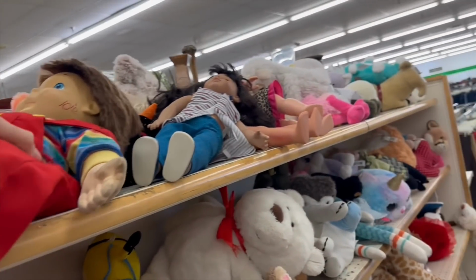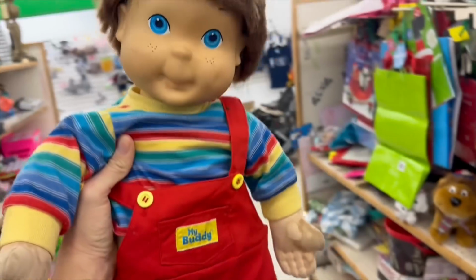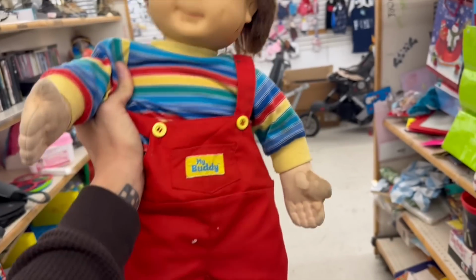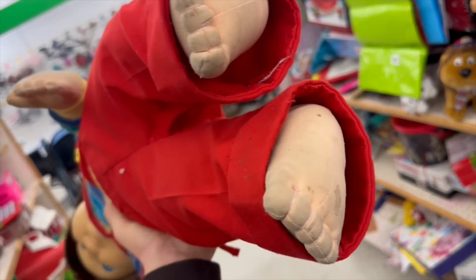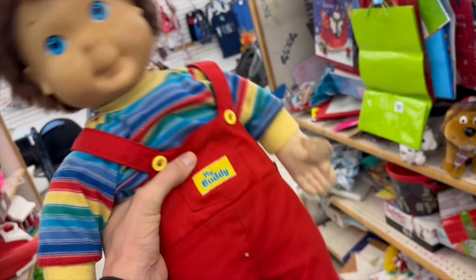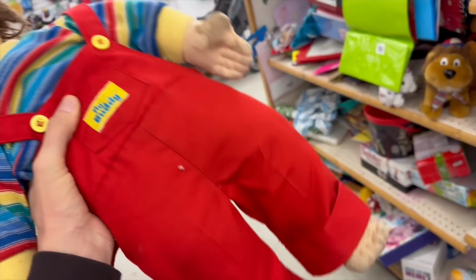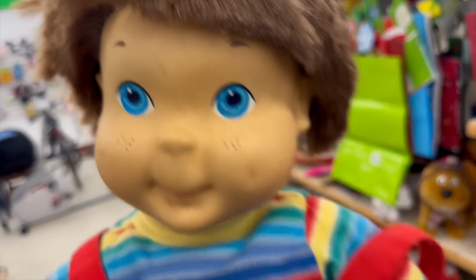Oh, and look at this. We got a My Buddy. My Buddy and me. $10.10 for him. Well, if he had his shoes, he's valued at around $40-50 with his shoes. Without shoes, he seems to be going on average for about 25, but that's in pretty good condition. This one's pretty dirty. He's got stains on his hands. It's kind of gross, actually.